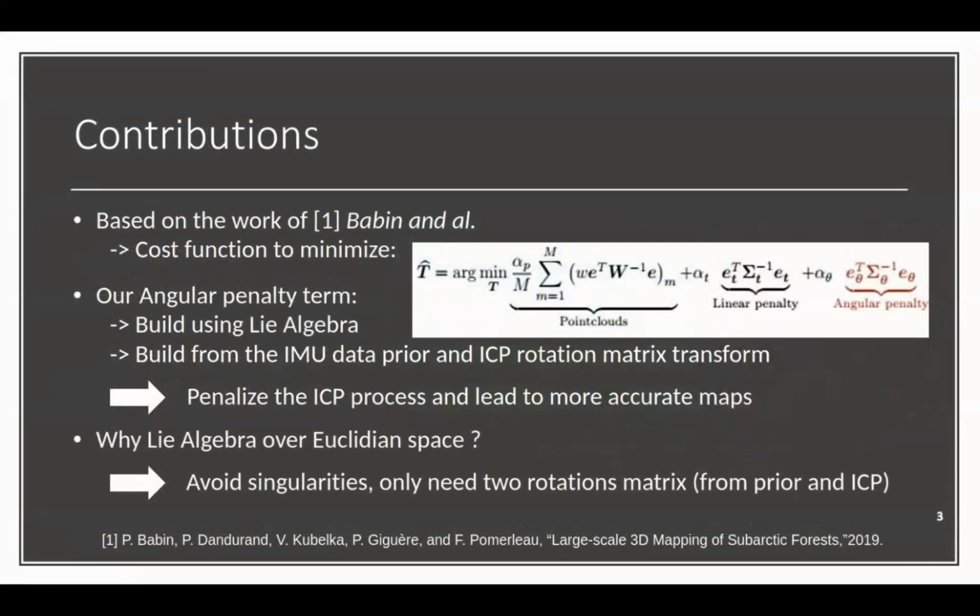To minimize these drifts, some research was done, such as Bama et al. Based on this work, we add our own angular penalty term to the ICP construction. Our penalty term is built using Lie algebra with the rotation coming from the prior. In that way, the ICP process is penalized and leads to more accurate maps and localization. We chose to develop our penalty term with Lie algebra over Euclidean space to avoid rotation singularities, and also because this implementation needs few parameters.